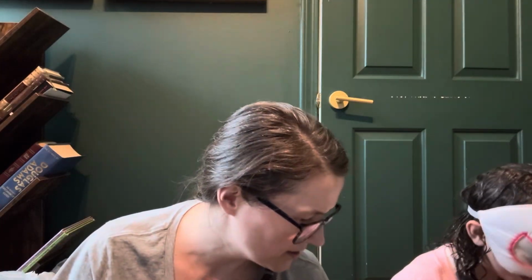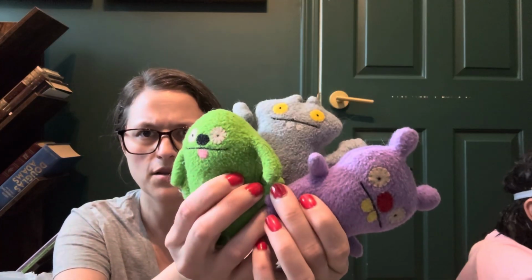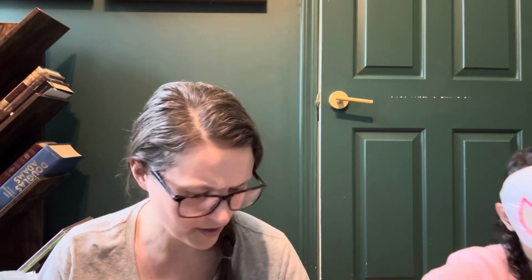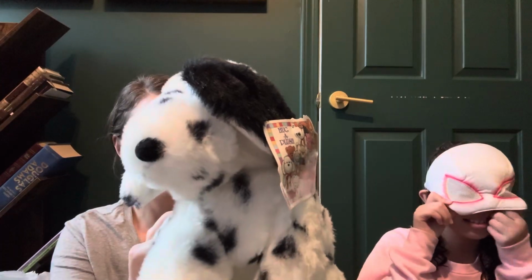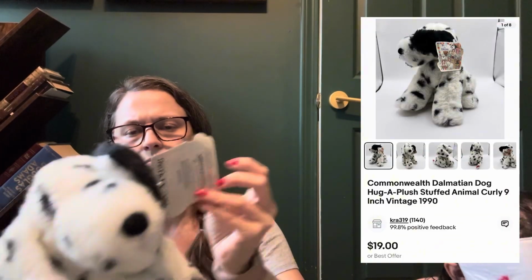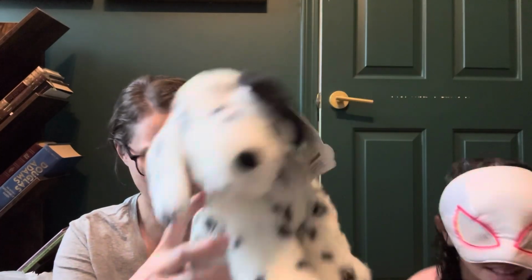And then I picked up several of these little Ugly Dolls. So I'm probably going to lot them together and sell them as a group, my goal being to hit that $10 to $15 mark. This is a Commonwealth Dalmatian. It is a Hug-A-Plush. He's still got his tag. So he's from 1991, it looks like. So I went ahead and picked him up.